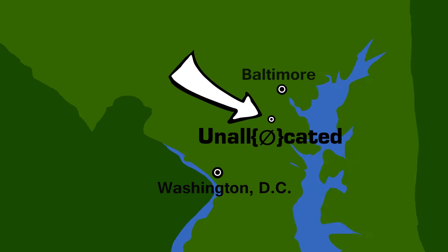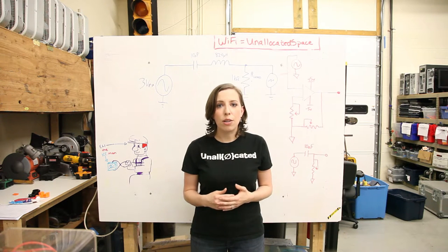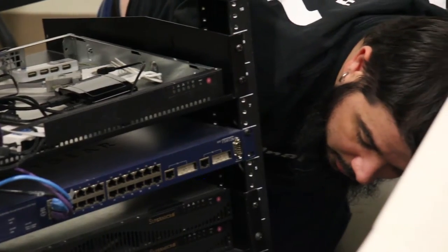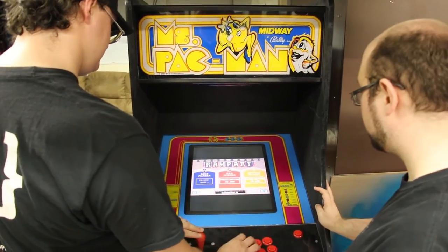Unallocated Space is a 501c3 nonprofit hackerspace located between DC and Baltimore, Maryland. A hackerspace is a place you go to learn about or experiment with technology, whether it's software, hardware, security, or development, or just hang out with people who are into that sort of thing. It's really up to you and your interests. Our motto here at Unallocated is teach, learn, build.